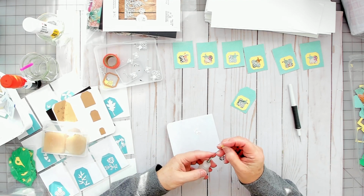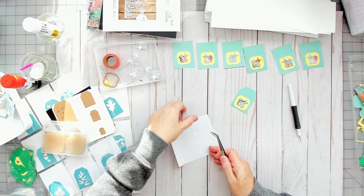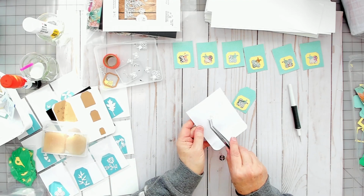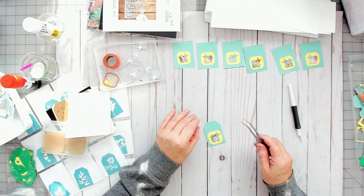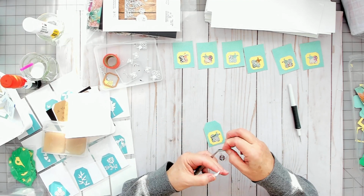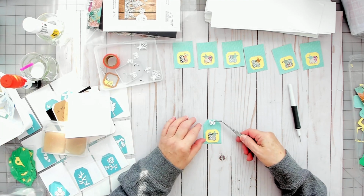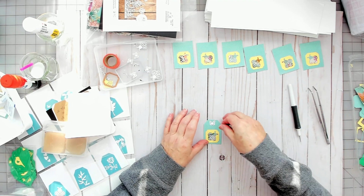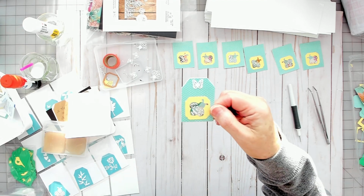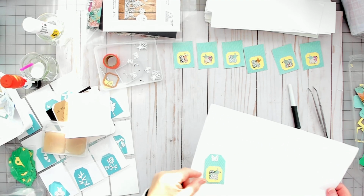But this is what I like to do with the negative dies, is make something else. And it's kind of like 3D, it's layered. I know it takes a little bit of time, but yeah, I've got a bunch of garbage on my tweezers. There we go. That's cute. I really like that. Hopefully you can see with the sun. There you go.